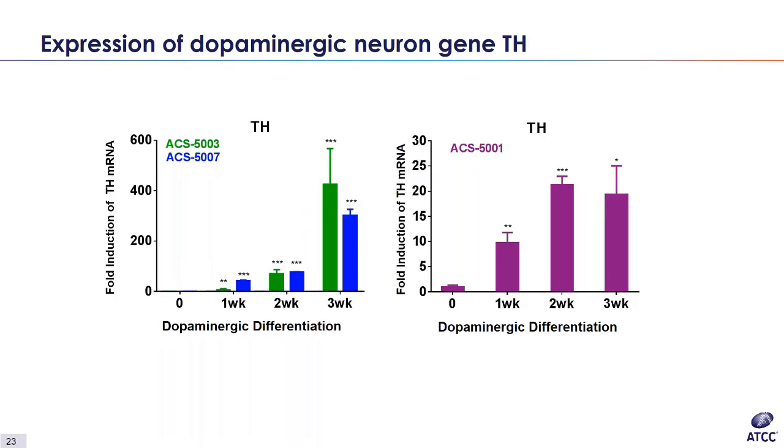We also see increases in the developmental transcription factor NURR1 mRNA expression. Because there is little increase in the expression of these genes in week 1 and week 2, this shows that neuroprogenitor cells must differentiate for at least 3 weeks before we see mature midbrain dopaminergic neurons. The expression seems to be lower in the Parkinson's disease cells, but it's still significant.